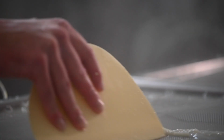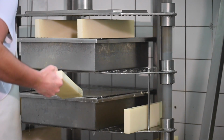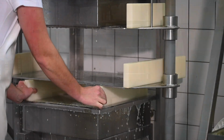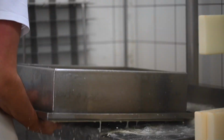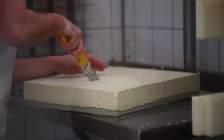In this step, it is essential that it is always carried out by the same employees so that the tofu always has the same consistency. Stefan, as a company employee, has mastered this process perfectly. After pressing, the tofu can be cut to any size chosen and then cooled in cold water.